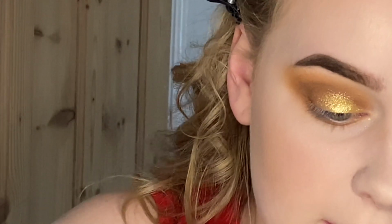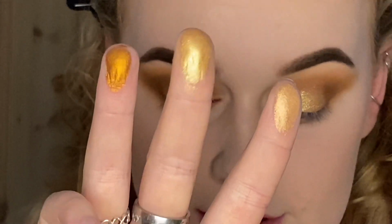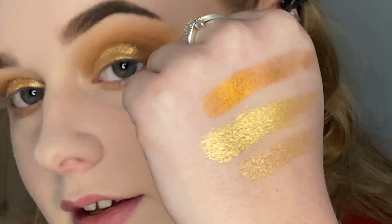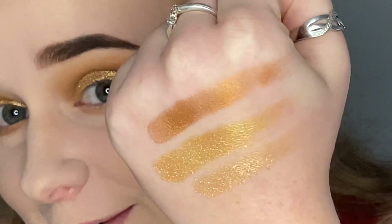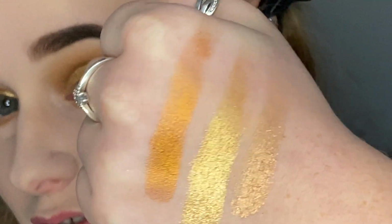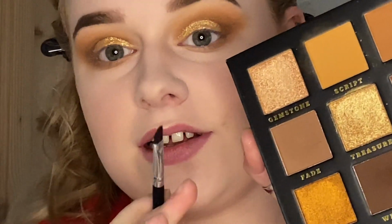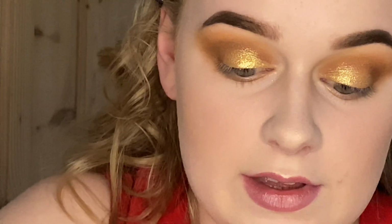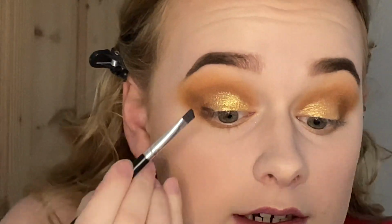I'm just going to quickly swatch the other two colours. So this is Gemstone, Treasure and Tarnish. They're stunning. I'm lost for words. I don't even know what to say. They're gorgeous. So I'm going to go in with Forbidden on the angle brush. This is actually an eyebrow brush, but I'm just going to take this. I'm going to create a bit of a smoky liner. So this is more just to help hide the lash band.